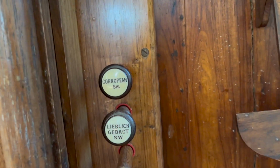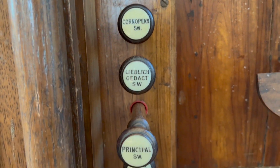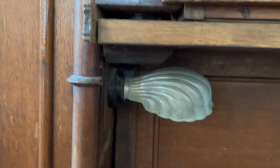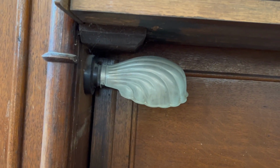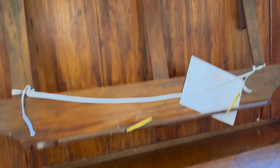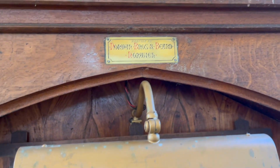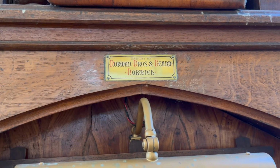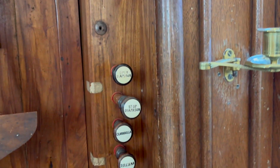So these, I don't know, these do something. Cornopean, Lieblich Gedackt. Standard sort of little things. But this, I really like this. A kind of a shell design lampshade, Art Nouveau style. They don't make them like that anymore. I think it covers a light bulb that illuminates the pedals below. Or in case the organ player drops his AirPod or something.